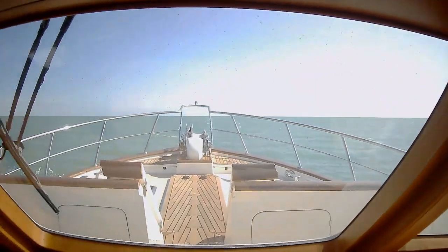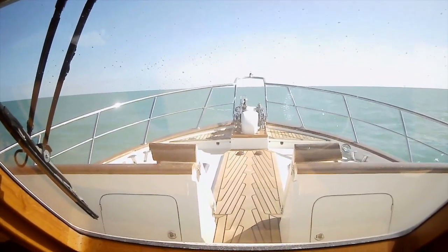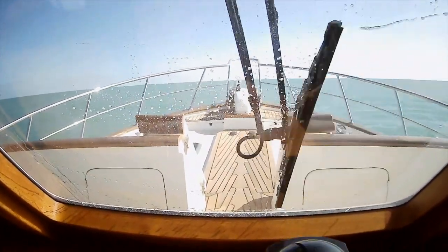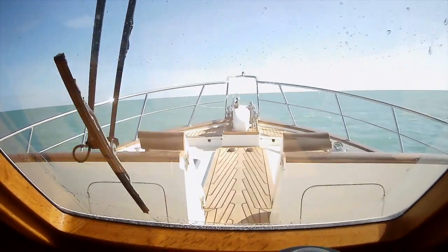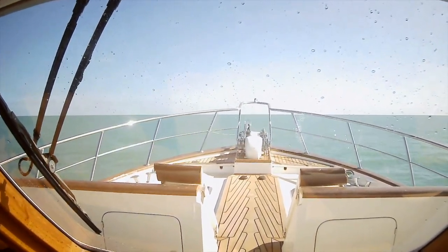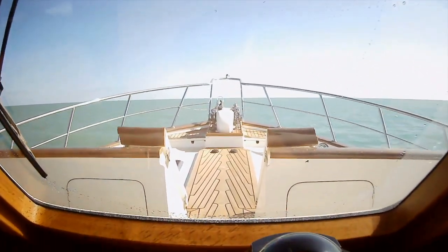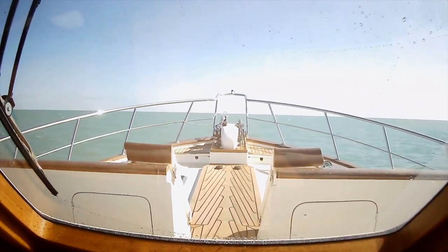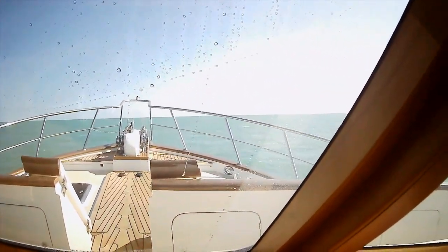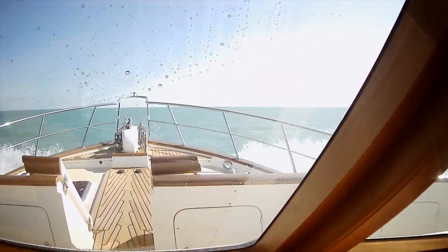One crab pot there. Got 2 there. Clean the window over here. Alright, there's a white one way up there. Looks like we're going to clear that one. Yellow one. That looks like it's okay.